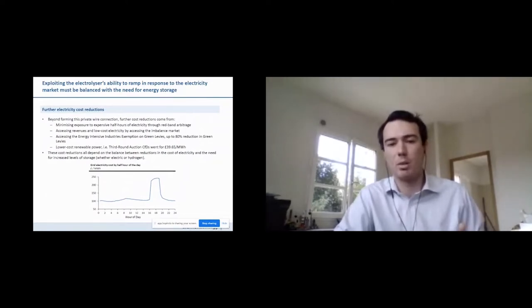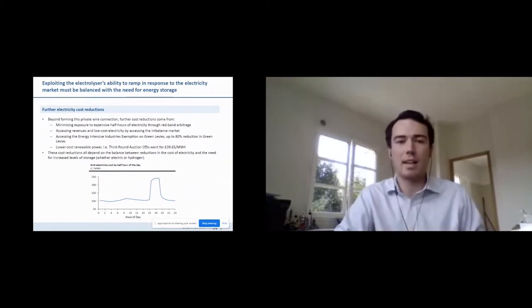For example, the figure at the bottom shows between 4 and 7:30 in a certain part of the UK, the electricity costs are much higher. So you can choose to turn off during these periods. You can access revenues and lower cost electricity from accessing the imbalance market. So you respond to signals in the market, and the electrolyzer has the ability to ramp up and ramp down in sub-second time to provide this level of flexibility and bring balance to the market.